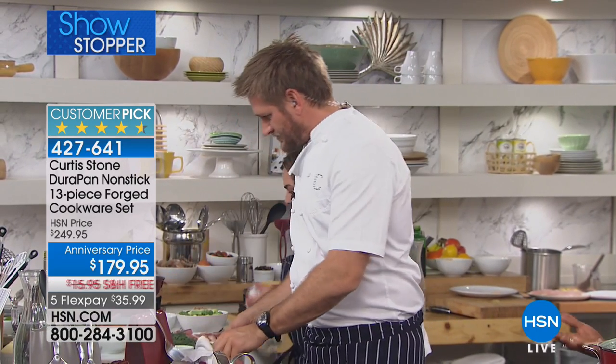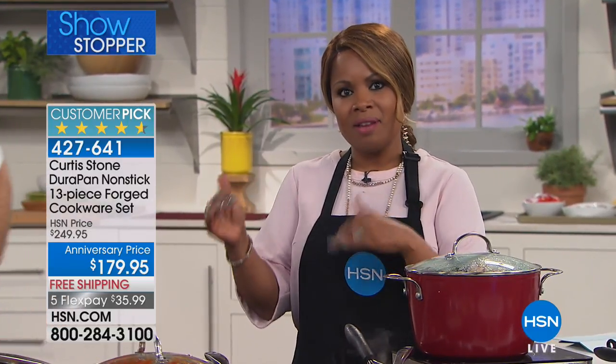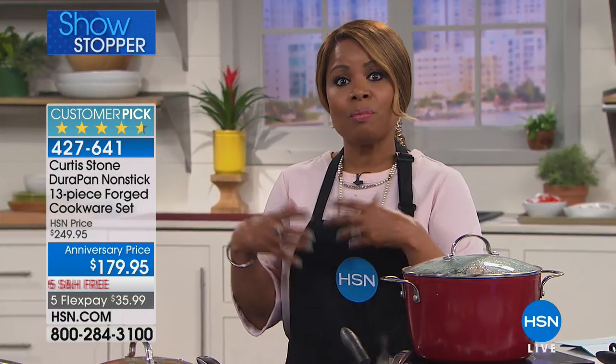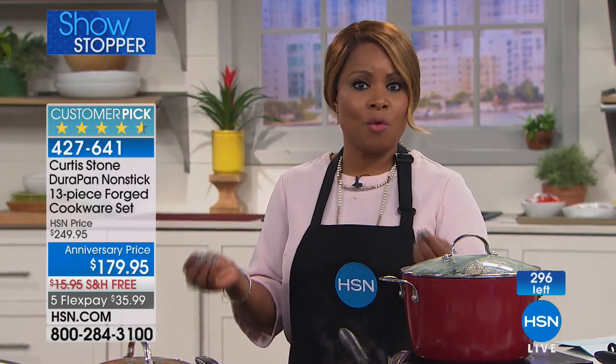Well, if you want great quality cookware, and we all do, right? You want to not have to add as much oils and butters and fats. This nonstick, as we've talked about, will outperform traditional nonstick right out of the box. It's actually 4 times better reinforced than your traditional non-reinforced nonstick.